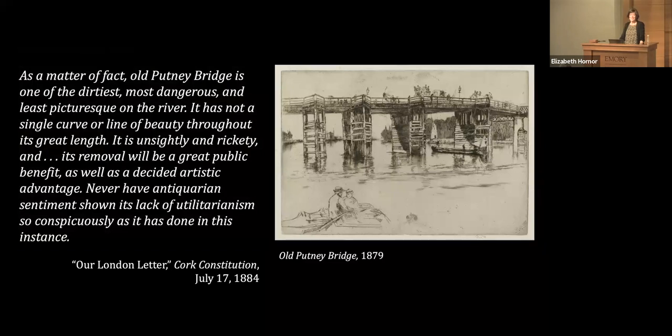This writer was objecting to the fact that certain antiquarians were objecting to taking down the old bridge and replacing it with a modern stone bridge. As a matter of fact, he says, Old Putney Bridge is one of the dirtiest, most dangerous, and least picturesque on the river. It has not a single curve or line of beauty throughout its great length. It is unsightly and rickety, and its removal will be a great benefit, as well as a decided artistic advantage. Never have antiquarian sentiment shown its lack of utilitarianism so conspicuously as it has done in this instance.